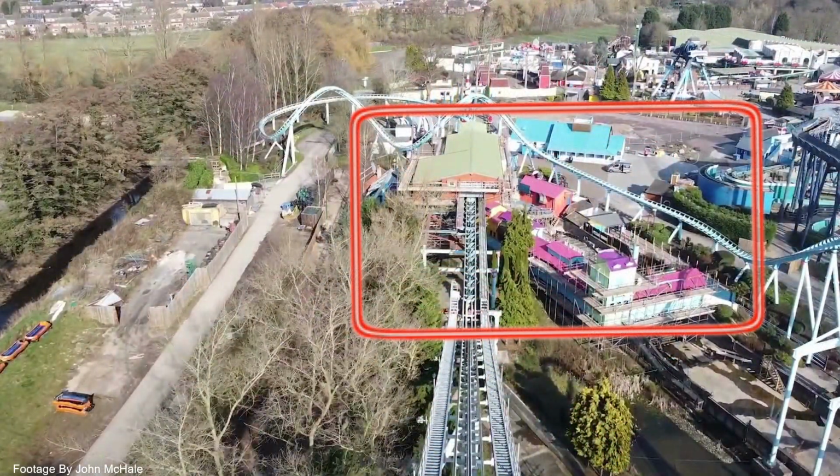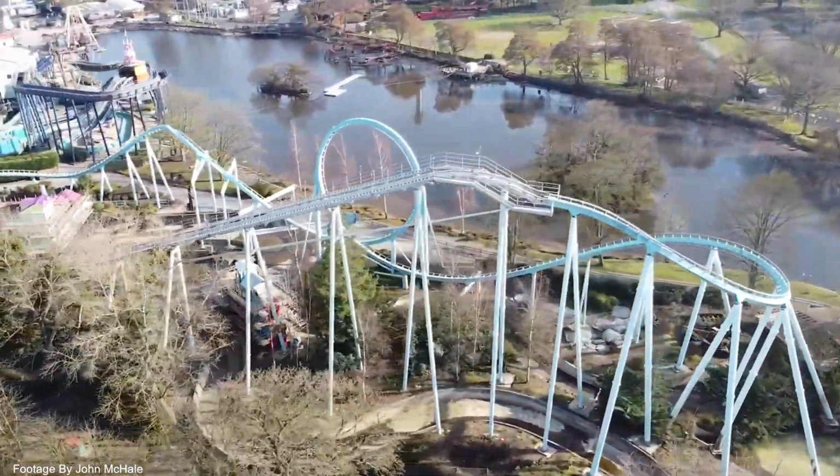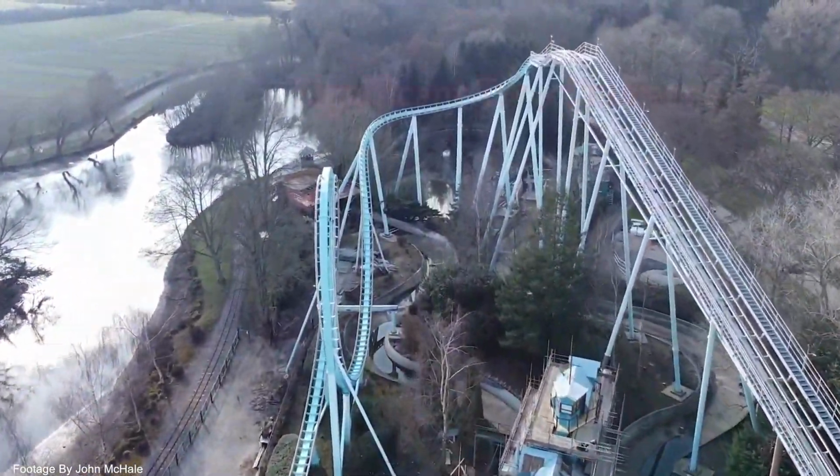Alongside that, the station of Shockwave and Splash Canyon are getting a nice repaint, and as I said in my previous out of season update, the colours look very vibrant and colourful, and it really does go with the sort of seaside theme that this area is. Also, the trough of the ride looks pretty clean. I mean, there's not much debris in the trough, and to be honest, the ride looks ready to operate if it does open in the next few seasons.